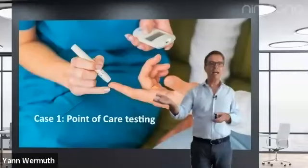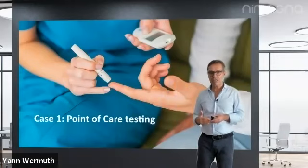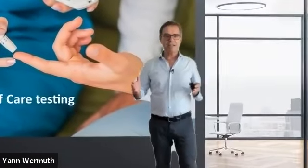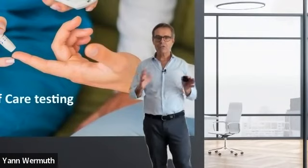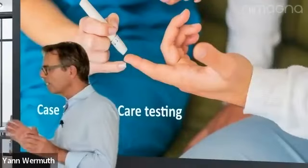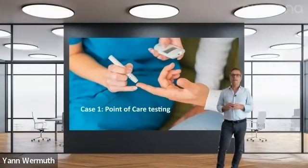Now they have 2 options. They can, on the one hand, send these samples to a lab and then get the results 24 hours later or maybe faster. Or they can buy a device, a point-of-care testing device, and use that in the practice. Each of the 2 have advantages and disadvantages. This project was about these point-of-care testing devices, for example, blood testing. The next slide, please.